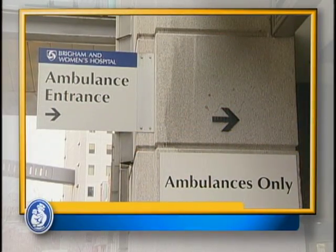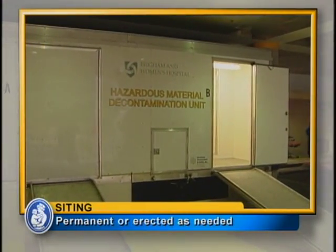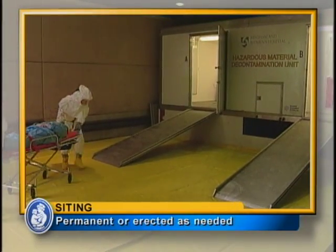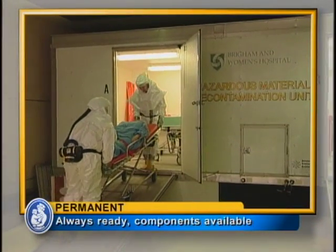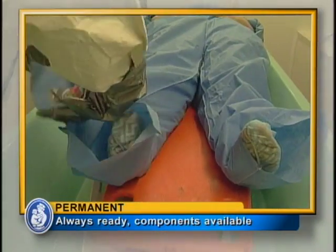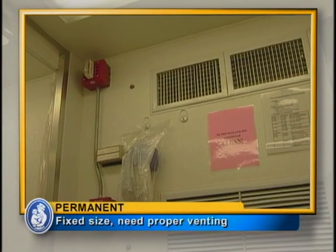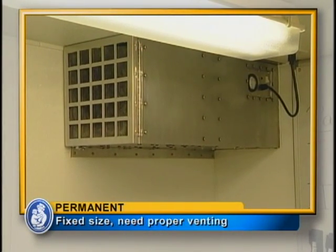The system necessary for effective pediatric decontamination, the safe removal of clothing and thorough showering, is very dependent on the layout of your facility. It can be a permanent installation or one that is erected when needed. Permanent installations are always ready and have the important components in place and readily available. However, they have a fixed size, are more difficult to scale, and require appropriate venting, such as a HEPA filtering system, so that the enclosure doesn't vent contaminated air.